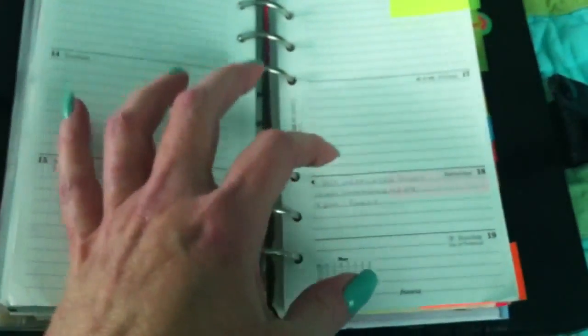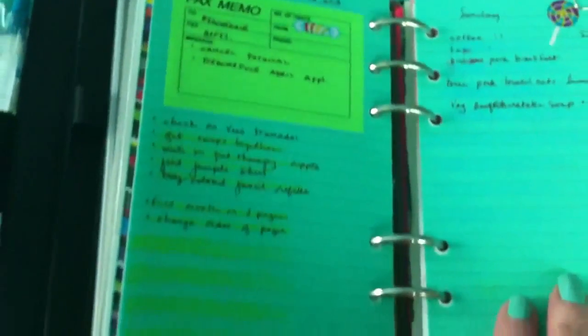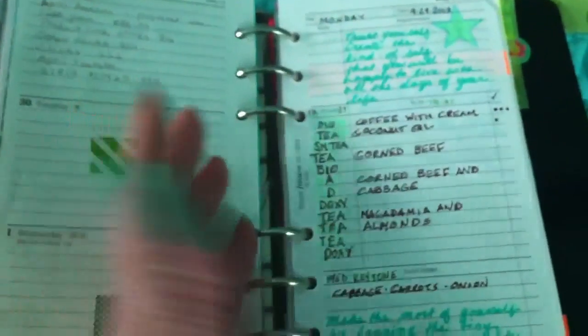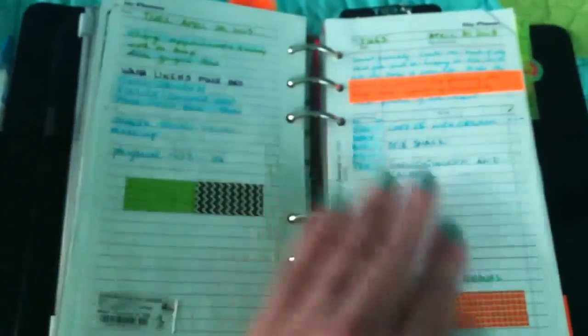Now I know some people don't like the weekends like this, and I can see it, especially the little calendar here on the Sunday, because that even takes up more room. But most of my notes are written on daily pages. So, and I'm using 2 of them now, two whole pages per day, even on days that are light.